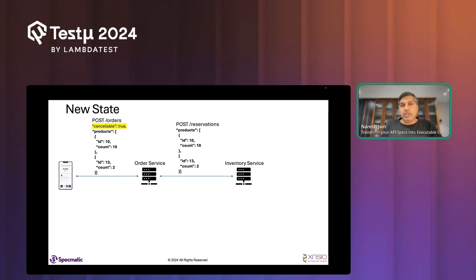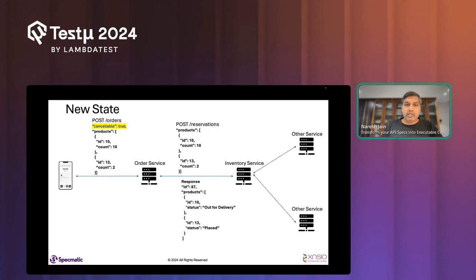That is going to get stored in the order service, and then the order service is simply going to get stuff from the inventory service. Inventory service is not aware of this feature. We want to keep this feature limited to, let's say, the order service. And of course, like before, it will talk to other services and come back with a response. Now when it comes back with a response, we're going to return in the response, if something is out for delivery, then the cancelable status will be false. If something is still in the placed or accepted status, then cancelable will be true, and the order ID is as before. So whatever is highlighted in yellow is essentially what has changed.